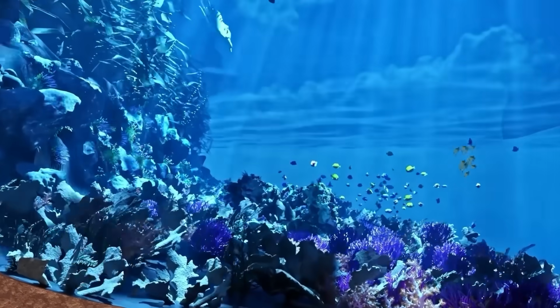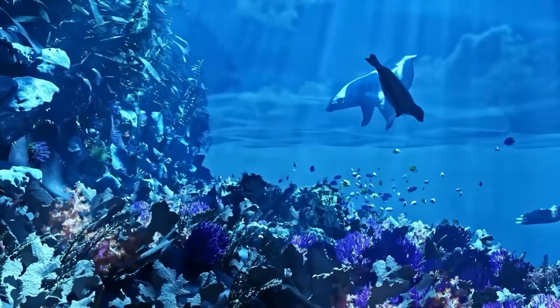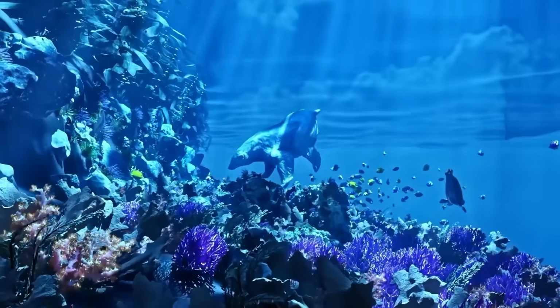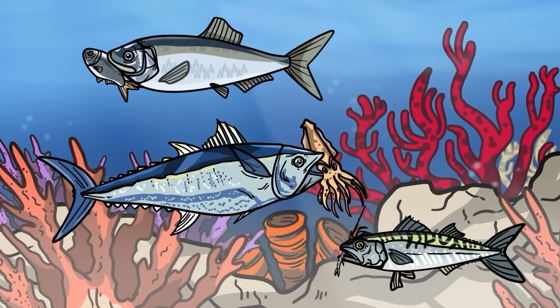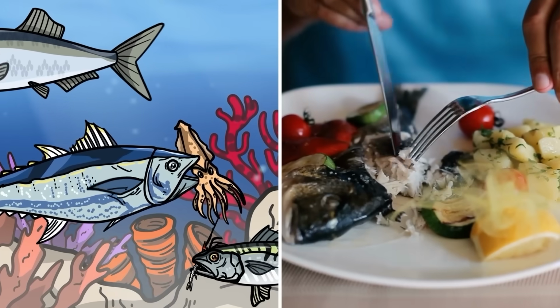Diving predators like birds, seals, and even polar bears can reach here, so many fish only swim here to feed before venturing into deeper waters. Fish like tuna, herring, and mackerel tend to spend a lot of time in the epipelagic. Coincidentally, these are all fish we tend to eat.